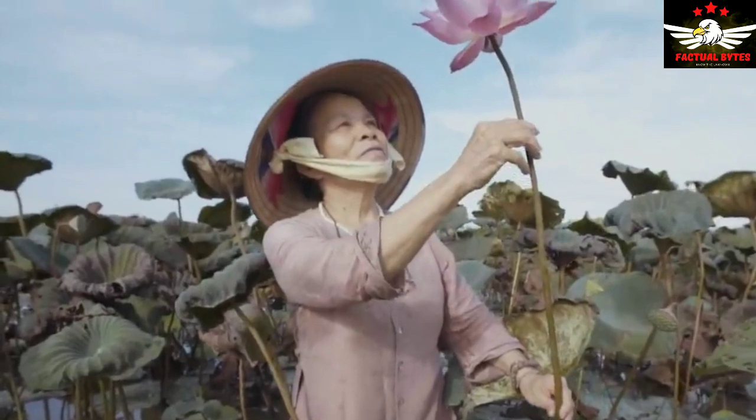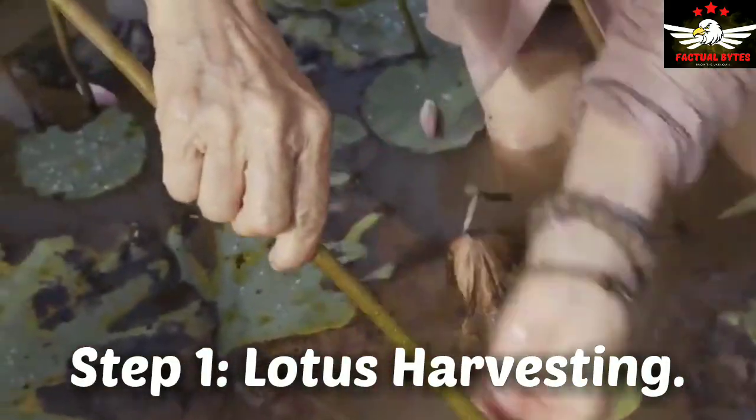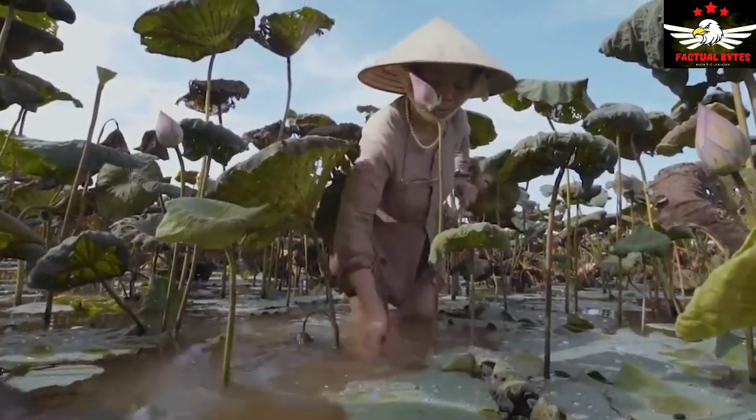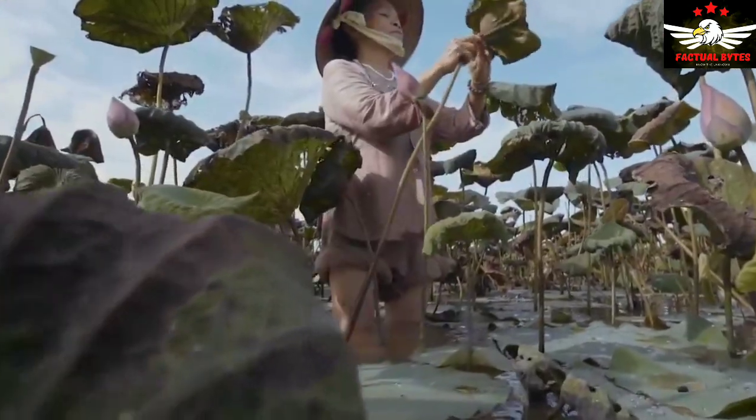Extraction of lotus silk consists of different processes. Step 1. Lotus harvesting. Lotus of different shades and colors are harvested during the rainy season of June to November. The threads need to be processed within 24 hours while they're still wet. Otherwise, they'll break. So, harvesting has to be done each day.